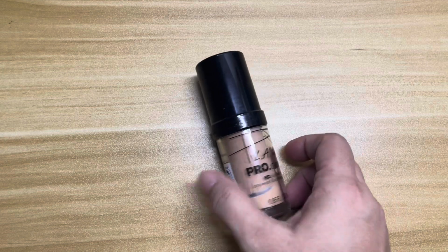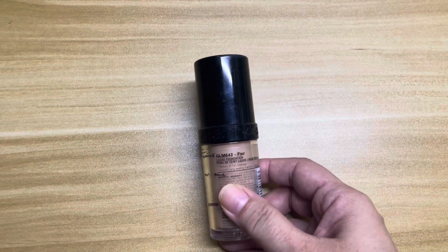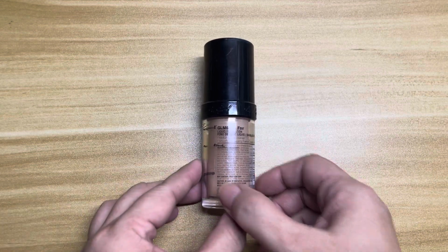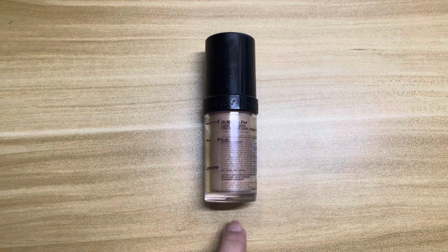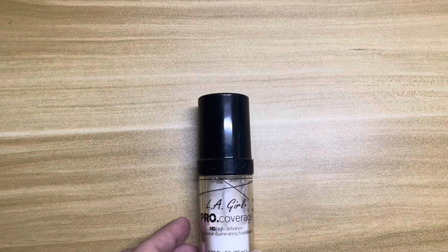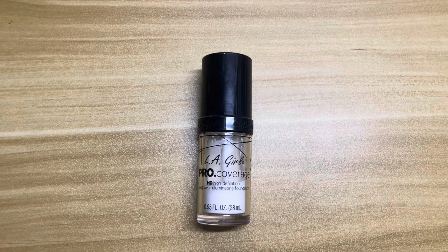For my foundation, I actually have 3. So we have the LA Girl Pro Coverage Foundation, and the shade is Fair. For this one, I was at 10 uses in my previous check-in, and for this check-in, I already hit my goal of 25 uses. The other foundation is this LA Girl Pro Coverage, but the shade is white. And this one, in my previous check-in, I was at 4 uses.